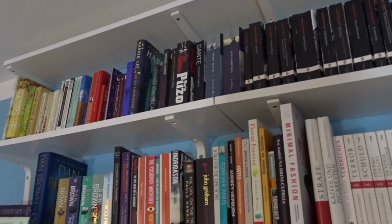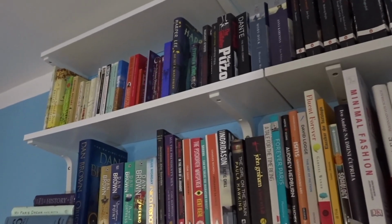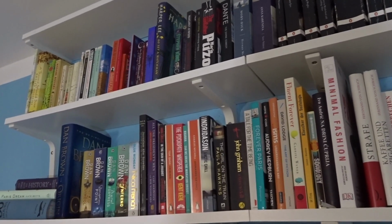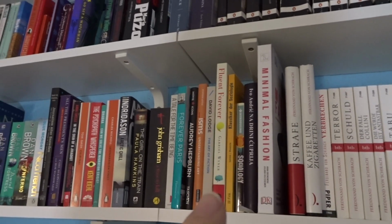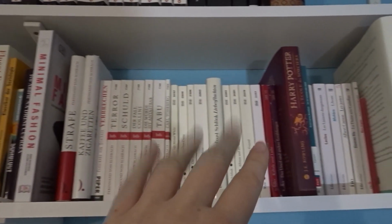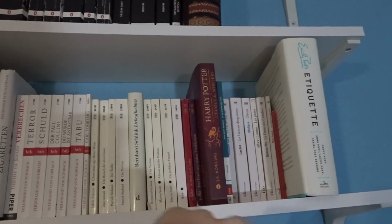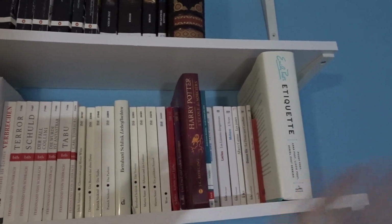So I divided my books by the language they're in. It doesn't mean that the original version is in that language, but just that the books are in that language. Okay, so I divided it into English books, and this goes on until here. Then we've got German books, or like I said, books in German, up until here, and French books. This last one is a bit random, just to stop the books from falling down.